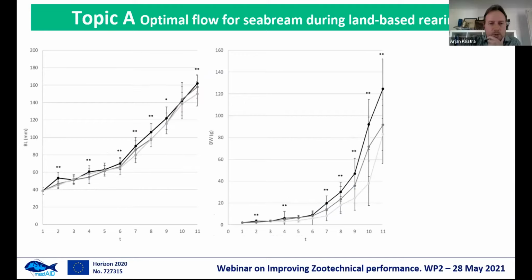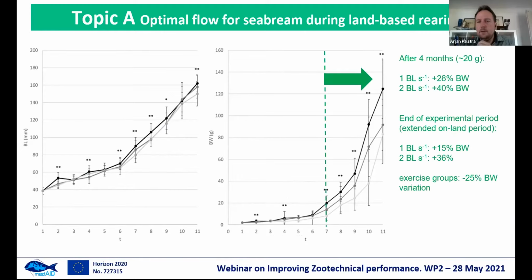Move to the results. Here you can see on the x-axis the different time points where we measured both length on the left side and weight on the right side. You can see a significant difference, which is particularly expressed by body weight. So basically, after about 4 months, you can see that there is a significant difference for the fish swimming at 1 body length per second and at 2 body lengths per second.